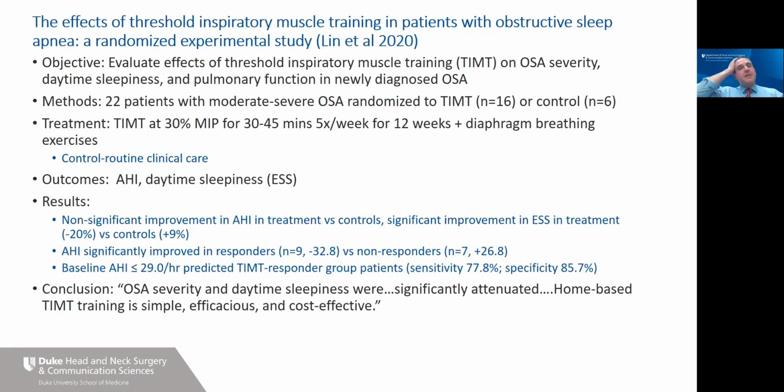And then this is another study examining threshold inspiratory muscle training on OSA. These were 22 patients with moderate to severe OSA, randomized to what the authors called TIMT, threshold inspiratory muscle training, 16 participants, and then 6 participants in the control group. The resistance was at 30% for 30 to 45 minutes of training 5 times a week for 12 weeks, as well as diaphragm breathing exercises. The control group just had routine clinical care.